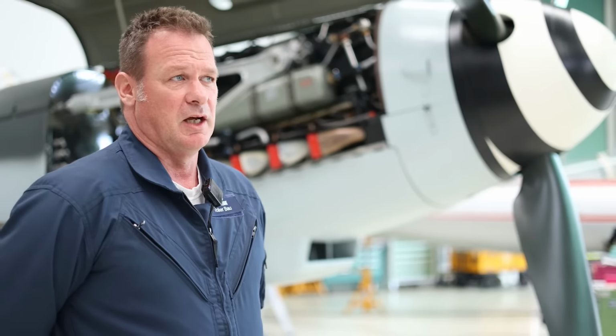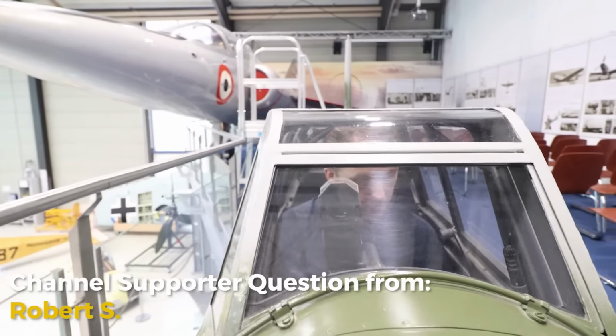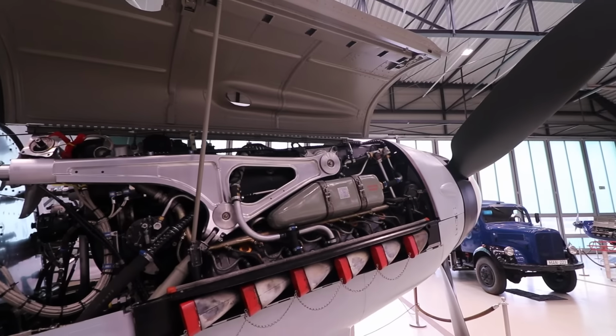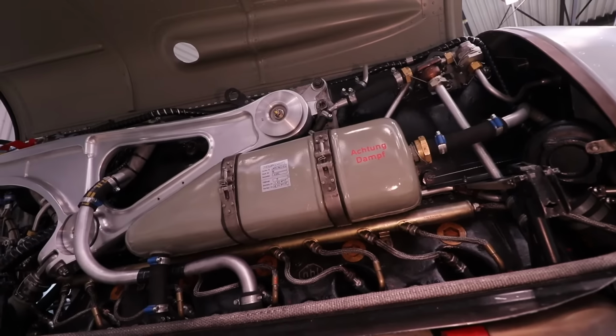The aircraft was built around the pilot. There's not even a centimeter of space. And what is the engine like on the aircraft? The engine is a 12-cylinder, so it's very reliable. I never had, thumbs up, I never had an engine failure.